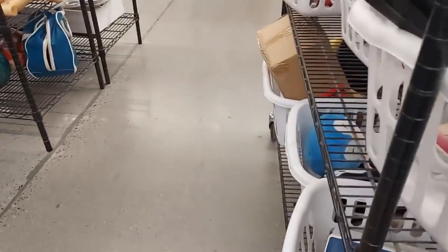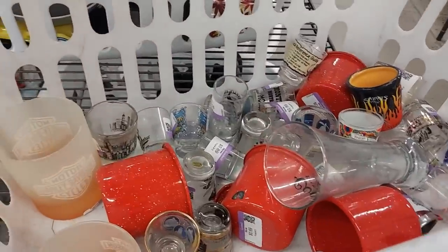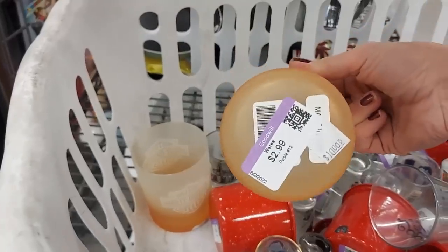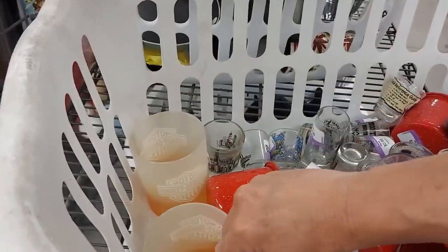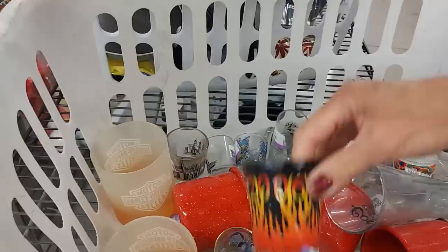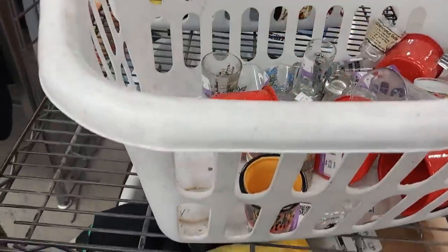It's a cooler down there. Some plush. More pots and pans. Glasses and mugs. Ooh, look at these Harley Davidson motorcycles. A really lovely ombre orange to frosted there. Here's a Sturgis motorcycle rally shot glass. Let's definitely take these. They still have their original tags on them.